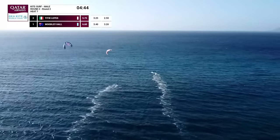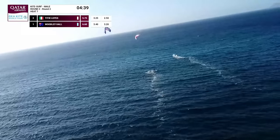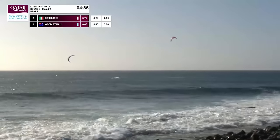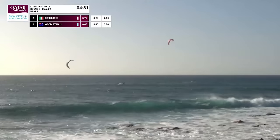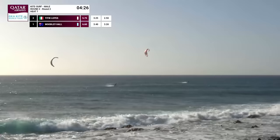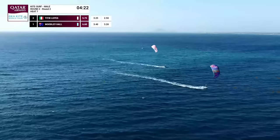And hopefully we're going to see some of the world's best kitesurfing action right here in Punta Preta, Cape Verde, because I've got a feeling that the forecast that is on the way is going to be world class for the start of the GKA World Tour, which I can't wait to see personally. And it's going to be fun to watch. It's going to be fun to talk about.